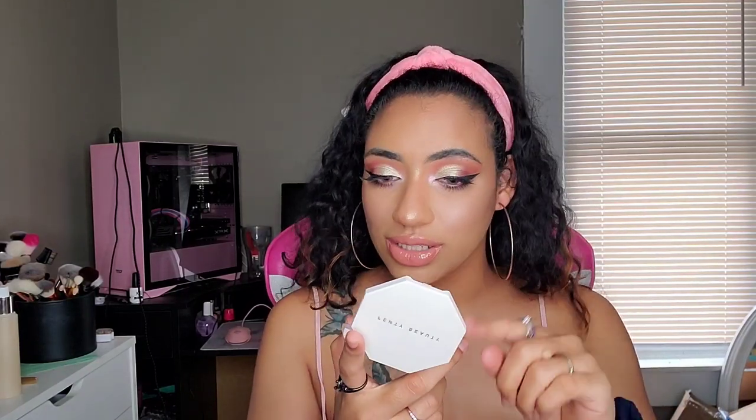Next is the Fenty Beauty Kilowatt Highlighter in Trophy Wave. Trying this makes me want to try their other highlighters because the pigment on this is incredible. It does come with a nice little mirror, which is really nice as well, but this is just a bit too gold. If I was going to use this, I think I'd probably use it as a single eyeshadow instead. It is super gold right now.